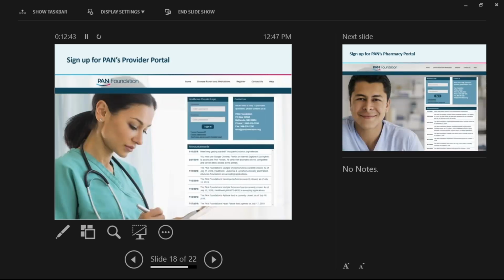If you are a provider, you may also apply on behalf of your patient at the providerportal.panfoundation.org. Here, you can utilize the same features as on the patient portal with some additional features such as submit and view process claims and run reports. You can communicate with our portal support team via our secure messaging tool, and you can access all PAN correspondence letters regarding your patient's accounts and manage your facility accounts.